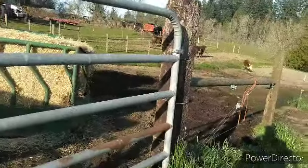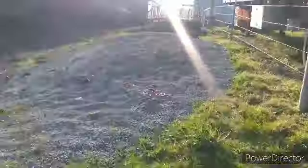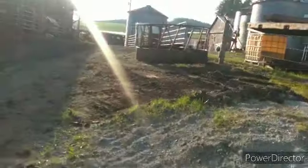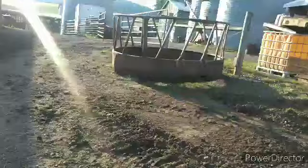So the remaining 6 steers that we're going to feed out are now back here. It's much quieter in the other barn. The heifers are much happier because they don't have to deal with the nitwits. And that is our very last ground feeder.